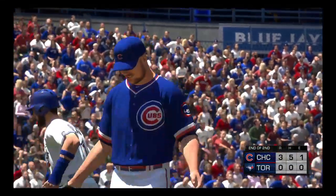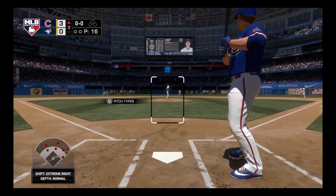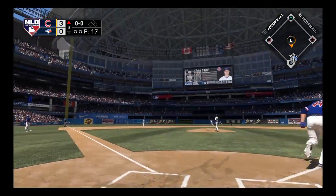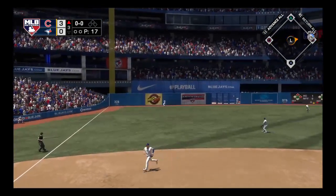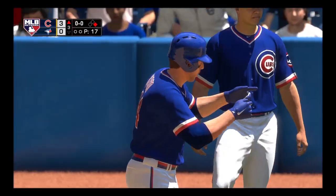Hey. Back here with Mark DeRosa and Dan Plesac, Matt Vasgersian, as the left-handed hitting power threat Anthony Rizzo starts out the inning. This is hit the other way out toward left field. Giving chase is Hernandez, and this is going to get to the wall now out near the Toronto bullpen. And a nice job to get the ball in quickly. He'll be held to a single here with nobody out.